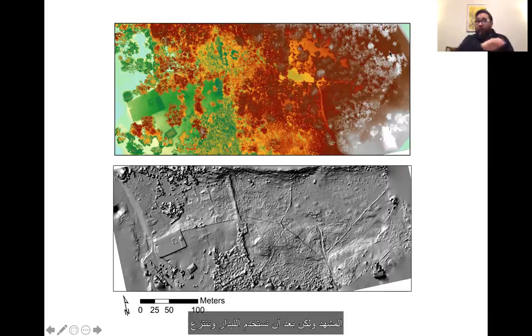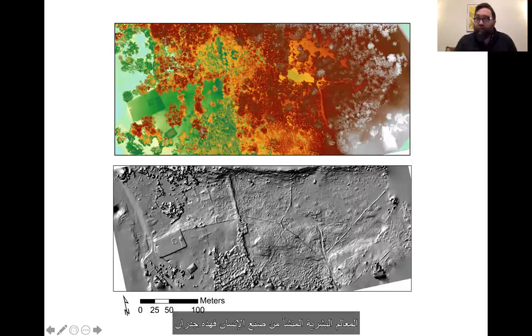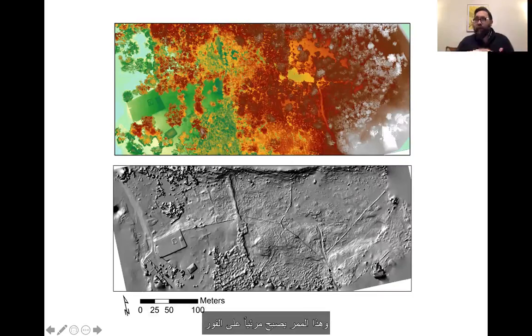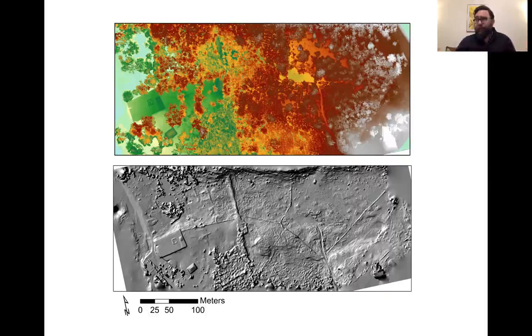But then when we do the LiDAR and we strip off the vegetation, you can see a whole bunch of anthropogenic human-made features, these walls that run all underneath these trees, and this pathway becomes instantly visible as a bare earth model.